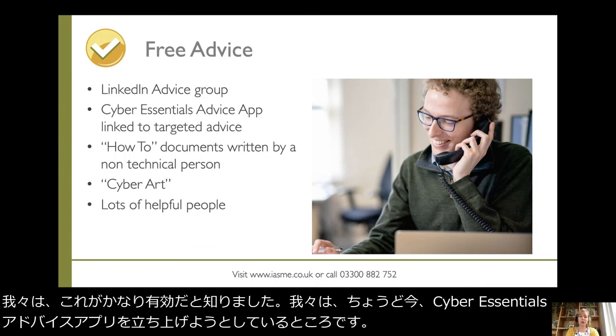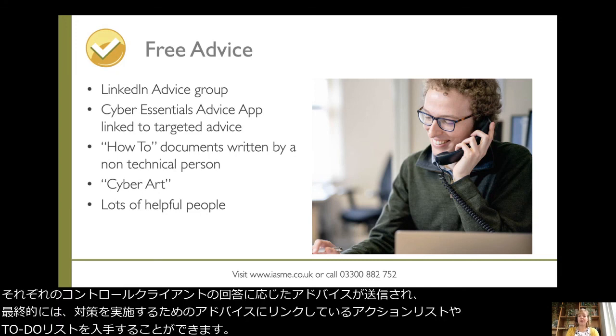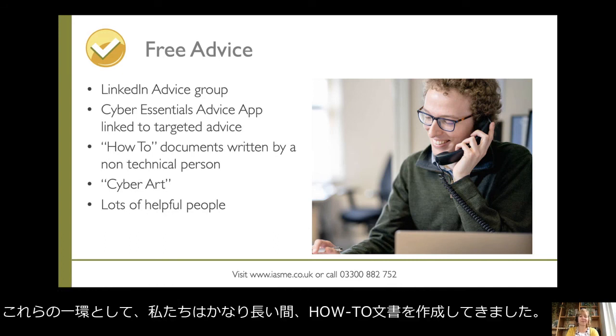We are just about to launch a Cyber Essentials advice app. So this goes into each of the controls in a much more detailed way and links to very simple guidance about how to implement each of those controls. When the client goes through, depending on their answers, they get sent to different advice. And at the end, they get a to-do list, an action list, which links to all the advice which helps them to put those actions in place.